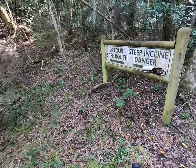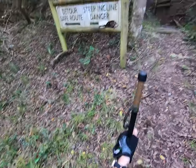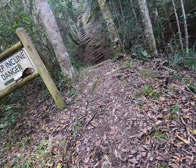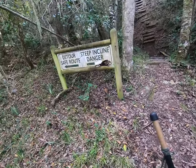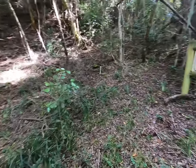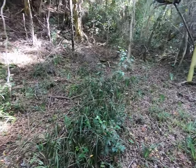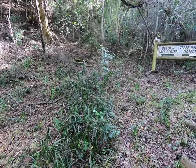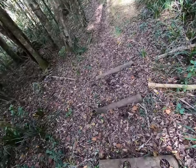Just past 11:20, at the bottom of the steps, there they go, uphill, and steep incline danger and detour safe route. I don't see the safe route. I don't see the safe route. You see the safe route? I don't see the safe route.